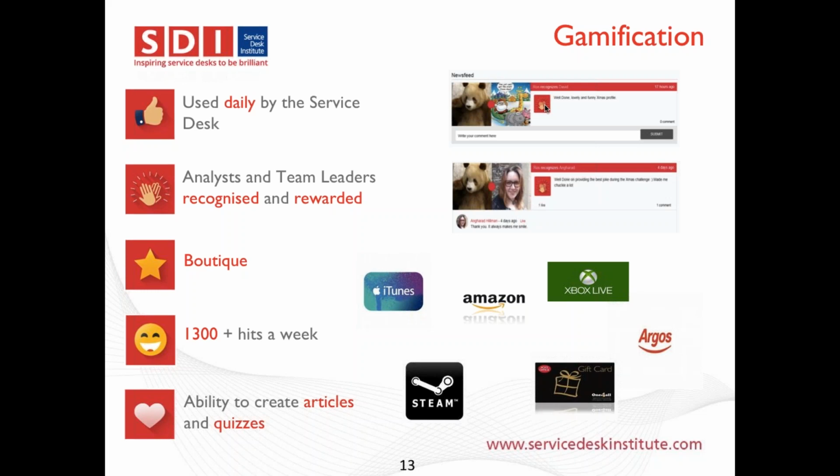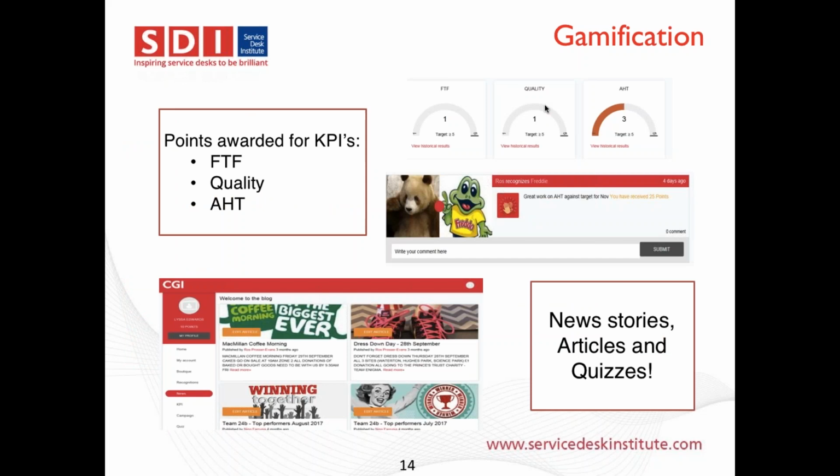It gets over 1,300 hits a week, so it's very popular, and at the end of the month they will get a pot of points that they can then go forward and use to redeem a prize, as you'd say. So this is an example of what the screen would look like, and sorry Dave, if you could just pop onto the next slide for me. No worries. Thank you. This is an example of what they would see when they open a screen.